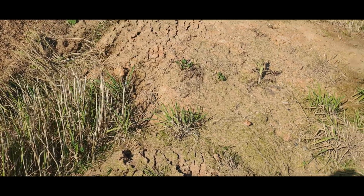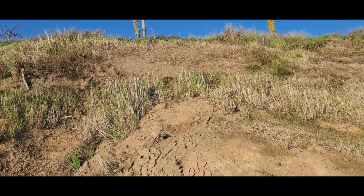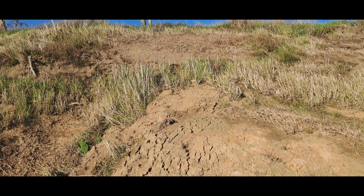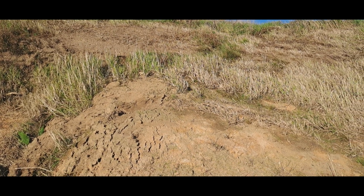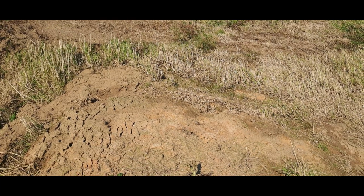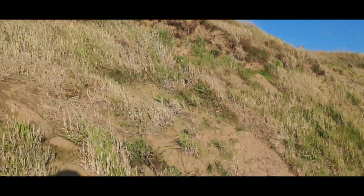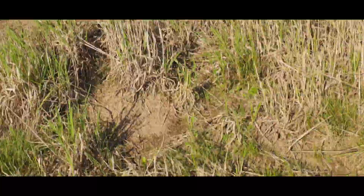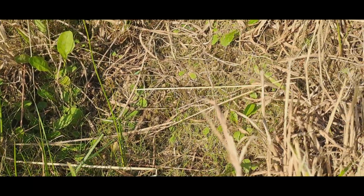And in the top layers, like up there, you can find tools. You can, doesn't mean you do, but on another spot I found 2 pieces of flint that were worked, clearly visible. I wonder what this is. It's moss. No, it's not. It's a miniature sedge.